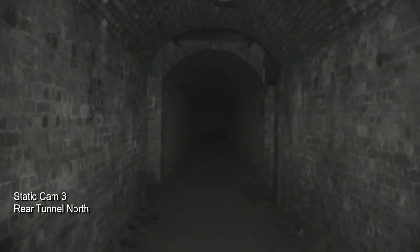At this point, Static Cam 3 in the rear tunnel north is capturing footsteps. Here is the audio taken from Static Cam 3.